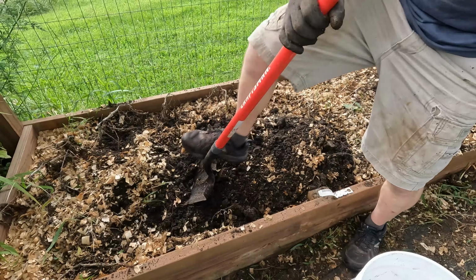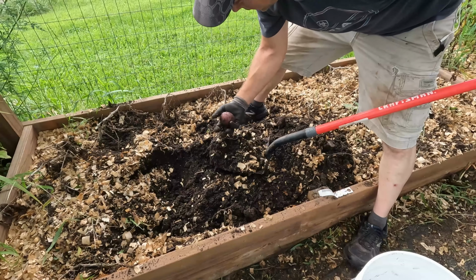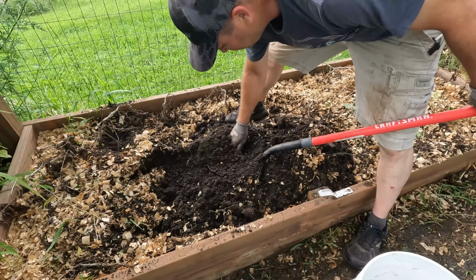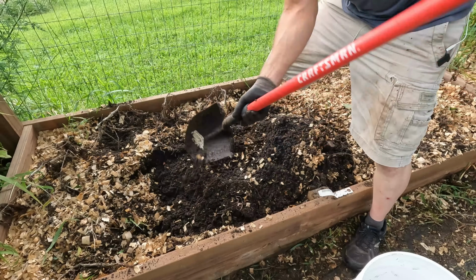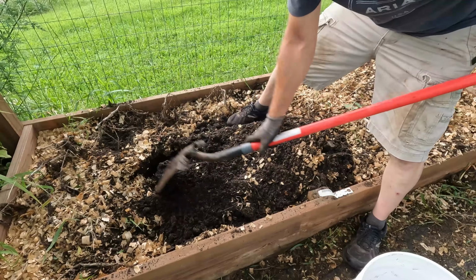Now somebody's gonna tell me I need to be using a potato fork, and we broke that last year. So I was hoping to put a new handle on it. Haven't got there. I'd like to find some good hickory handles to replace these junk handles with.